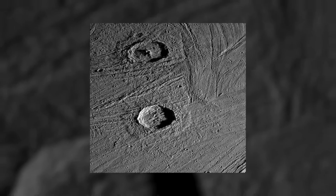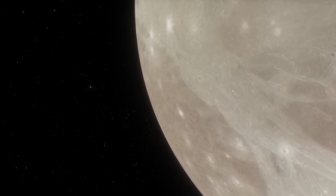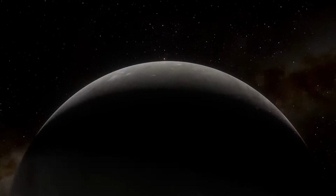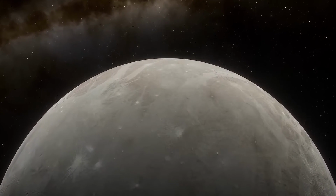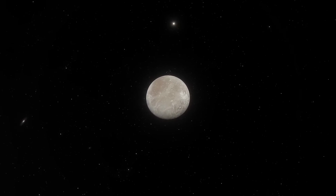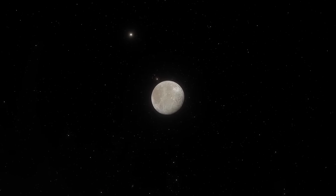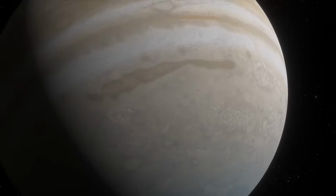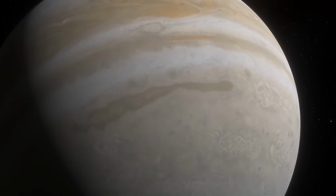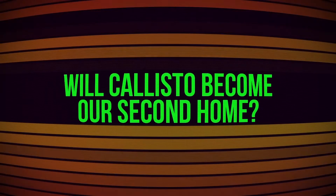It's much less than on Europa, but even so, you'll get radiation sickness in 12 days, and if you don't get away immediately, you'll definitely be dead within a month. Unfortunately, even with modern technology, we just can't protect ourselves from such radiation. So apparently, we'll have to look for a place further away from destructive Jupiter. Will Callisto become our second home?